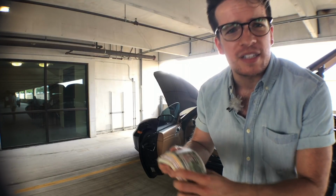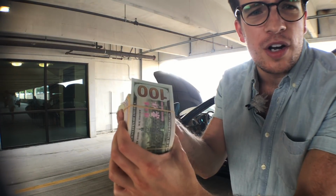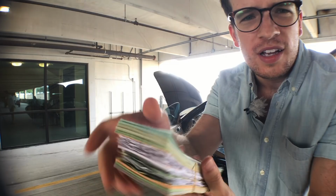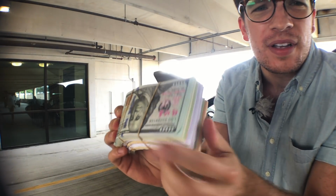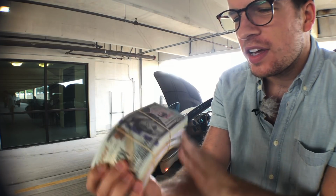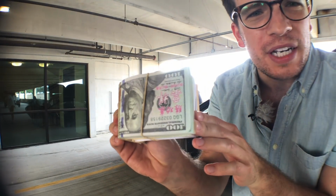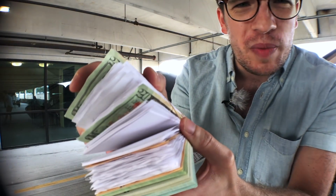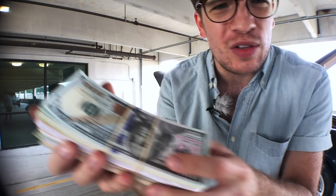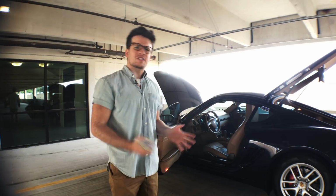And for those skeptics out there, this is definitely 100% real cash that I pulled from an ATM, and it's not at all Chinese prop money that I got for $10 on Amazon, and then fit with a bunch of white paper in between just to make it look bigger. That's not what's going on at all. This is 100% real money. So let's go ahead and check it out.